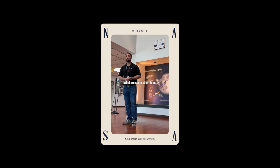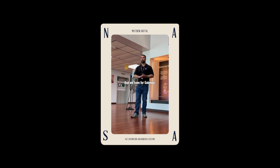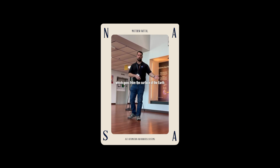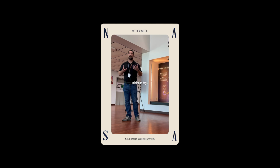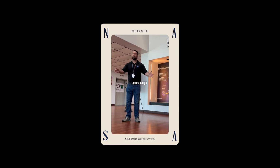What are some other items that you're regularly shipping up to space? So there are 2 types of deliveries that we have for the Gateway. One is what we call a fast transit, which goes from the surface of the Earth to the Gateway in about 3.5 minimum days, usually about a week, to do all the flybys and burns. And then we have a slow transit, which means we can deliver more cargo over a long period of time.